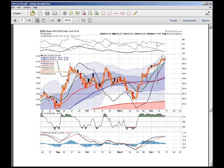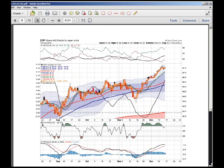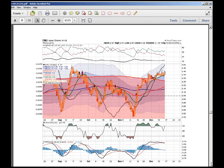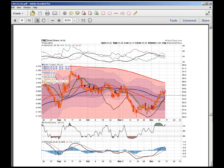EFA, same condition. Asia less Japan, same thing, EPP. Anything global is working. Even Japan is above its 200 period moving average. Brazil coming up to its 200, and when Brazil is starting to look not so bad, maybe this is the real deal here in emerging markets. The 30-period regression line is at the 0-1. If this is really a good global move, then Brazil's going to get above its 200 and go, and then start playing catch up.